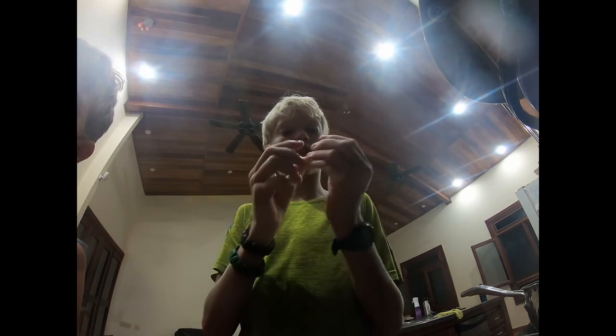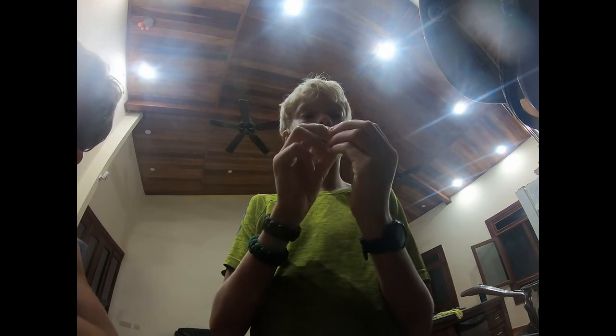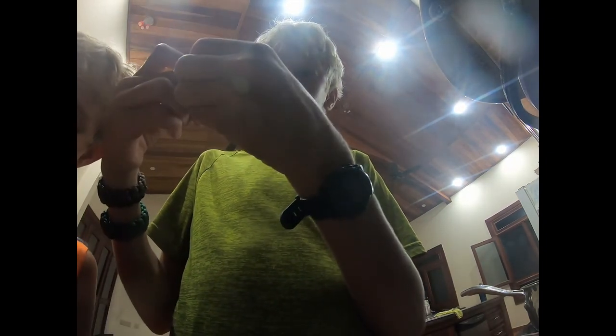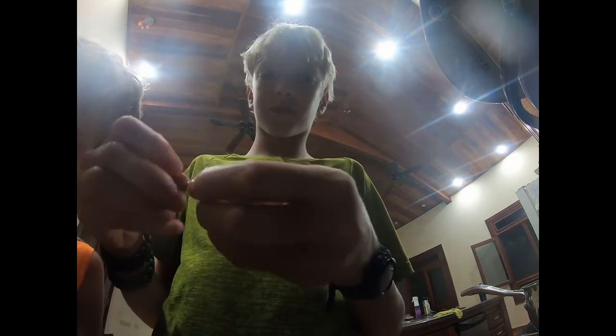Okay, time to taste the crab. I've already tasted it. That's good stuff. There's kind of a lining covering the, oh, it's the undershell. That's what's blocking it. Okay. That makes a lot more sense. Okay. That's why the meat isn't white.